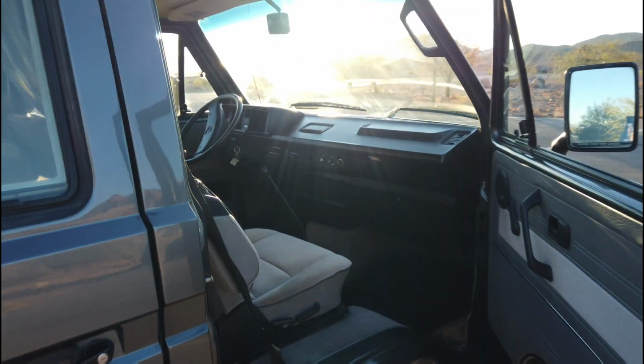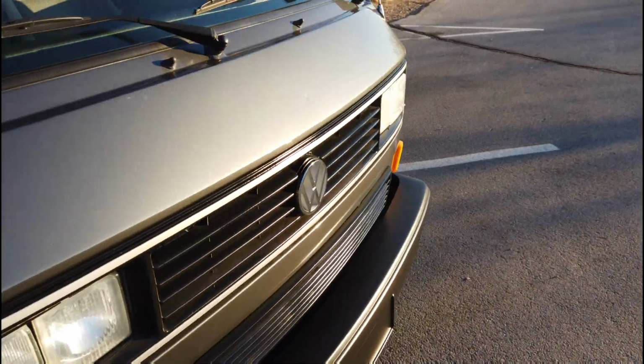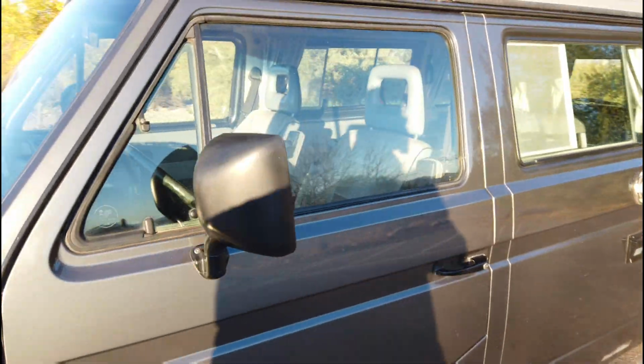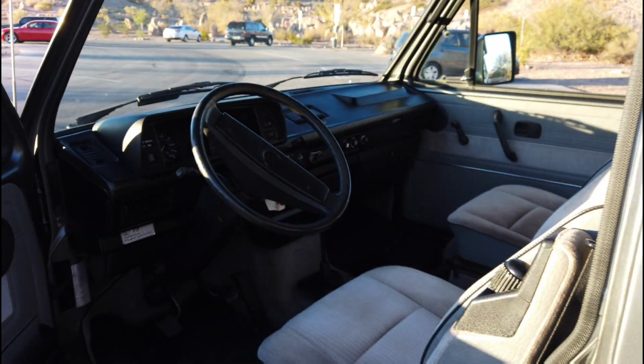So let's take this thing for a spin here. Let's show you how this thing drives and performs, because it drives and performs, and the air conditioning blows ice cold, and it is in great, great shape. Alrighty, let's take this thing for a drive. Sorry about the sunglasses, but the sun's in my eyes. You can listen to this thing. Sounds great.